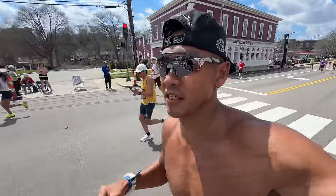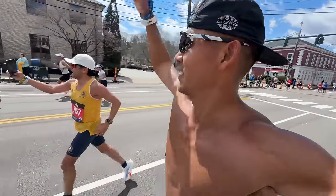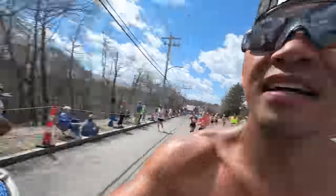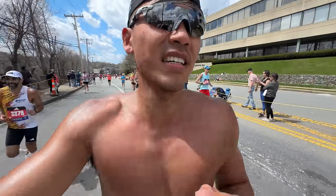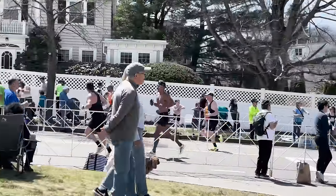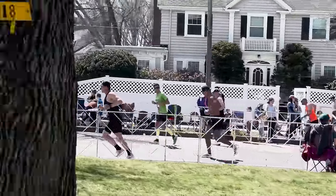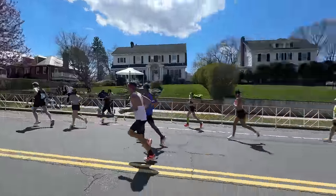Entering the Newton Hills. Newton Hills. Legs are kind of shot. I love that. First Newton Hill. There we go. She's just taking us there. This is one of the hills. This hill is no joke.